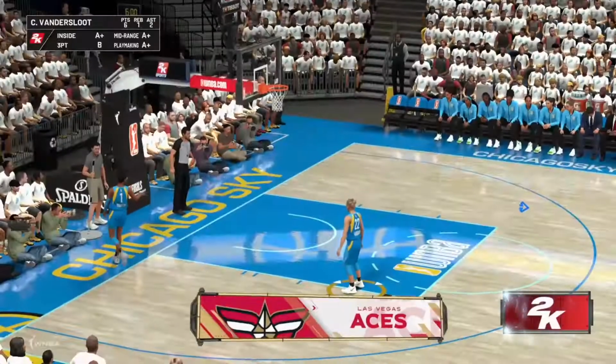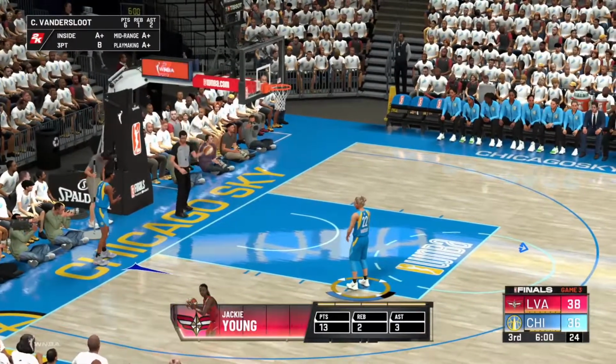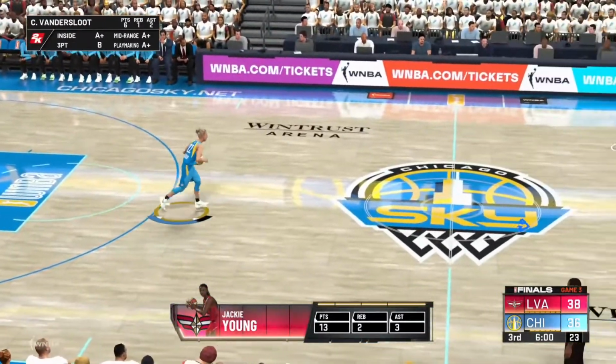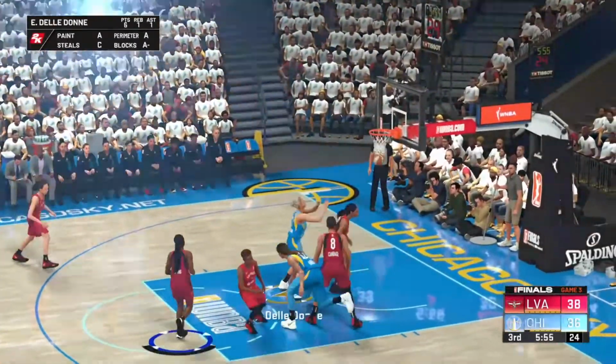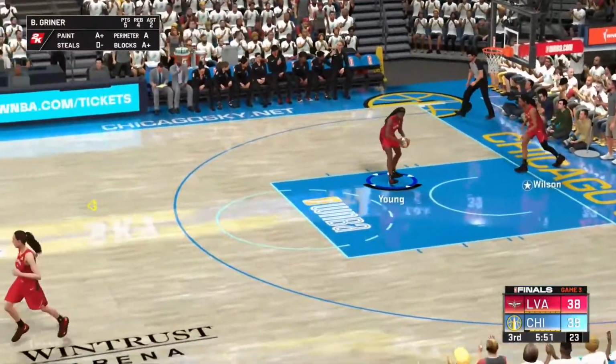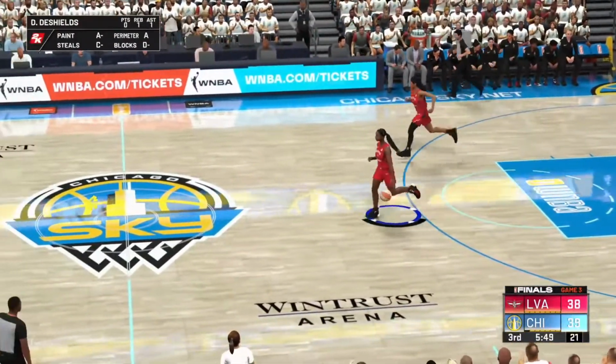Young with a strong contribution so far in this one. How about her scoring in the first half? She's looked like a very different player today, an elite player. Yeah, and she's been a pleasant surprise for them, that's for sure. She really hit on something that worked in those first 2 quarters. Las Vegas trailing.